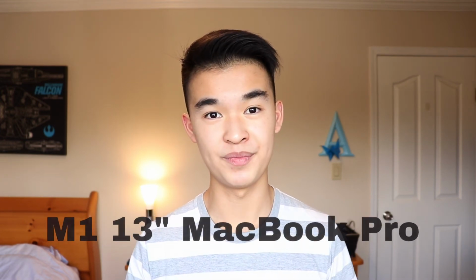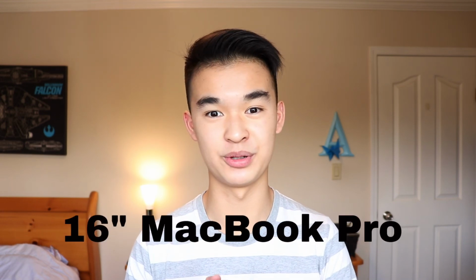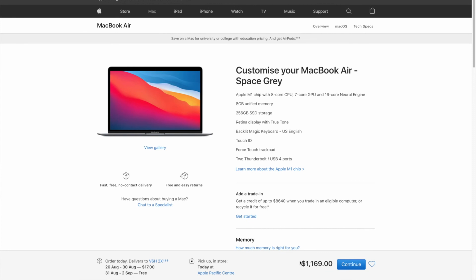And that about covers it. Just to recap, you've got 4 options to choose from: the MacBook Air, the M1 13-inch MacBook Pro, the Intel 13-inch MacBook Pro, and the 16-inch MacBook Pro. For most people, if you're just doing everyday tasks like browsing the web, watching videos, or working with office applications, the base model MacBook Air should be great for you.